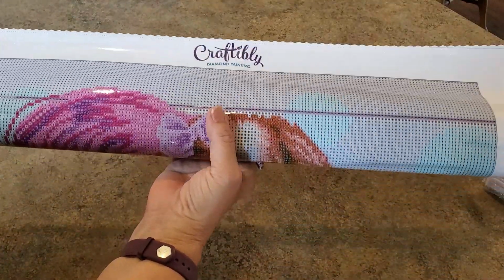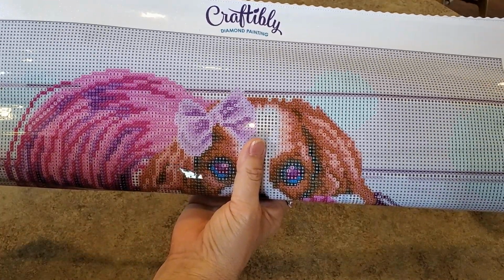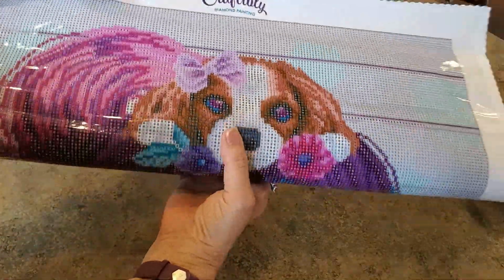But here we go. Are you ready? Oh my gosh, look at the bow on the puppy. Oh my gosh. Be still, my heart.